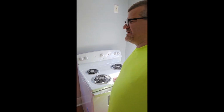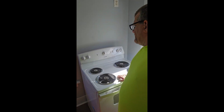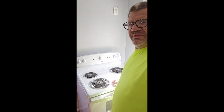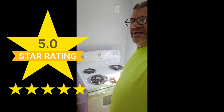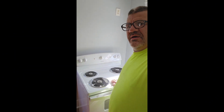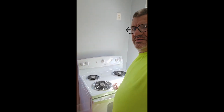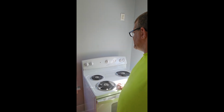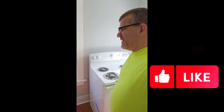There can always be a chance that there's going to be a bad unit. This is my first Hotpoint. It's a cheaper stove, but it had really good reviews. The only reason I got this is I am trying to save money right now. Try to increase my cash flow. I usually buy a GE or Whirlpool. But this one, surprisingly, even if it was a cheaper model, had really good reviews, so I decided to try it out. And the next turnover, I'll inspect it and see how it works.